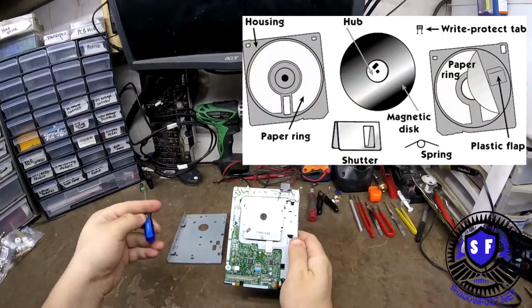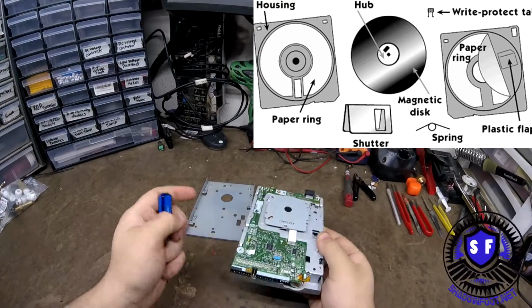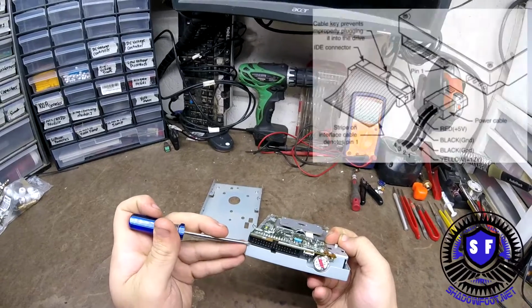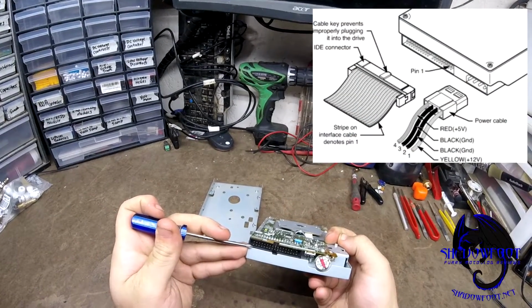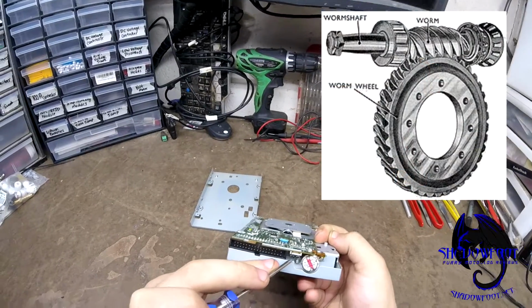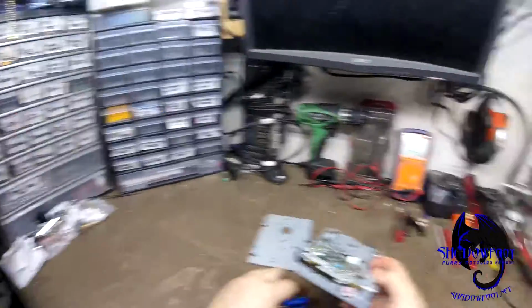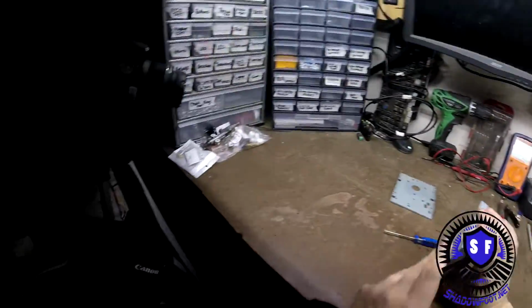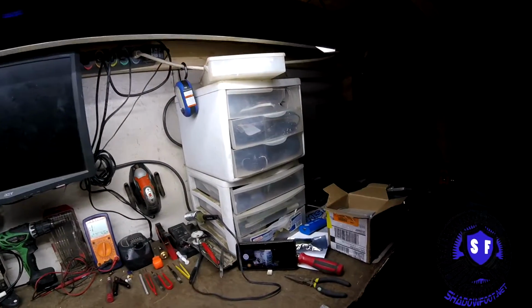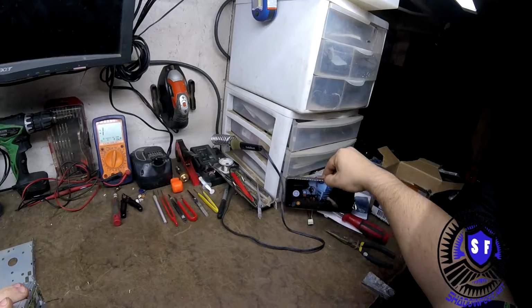So going through some of the components on here, you can't really see much on this side. This is the serial pin style connector that it used. This is the back end of a worm gear, and this is the power supply that it used, which I don't think I have one of those laying around. I have to look. Oh, yeah, I do. It's right under my phone.